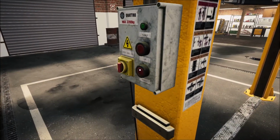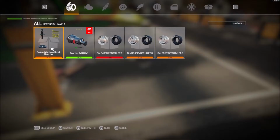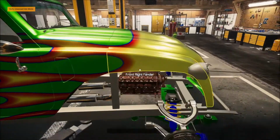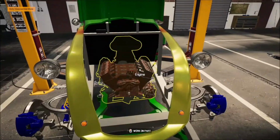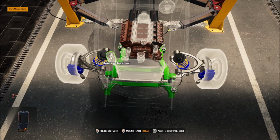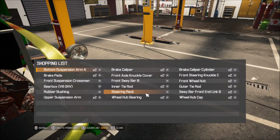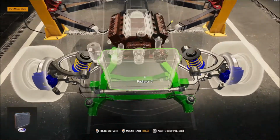Alright, let's drop this down. Do I have any spare parts in here that I should be using? Oh no, I guess not. Alright, can I pop the hood? Oh, the hood does pop. There we go. Alright. What am I missing? Let's play this game. Oh, let me clear my shopping list. Okay, now let's play. What am I missing?